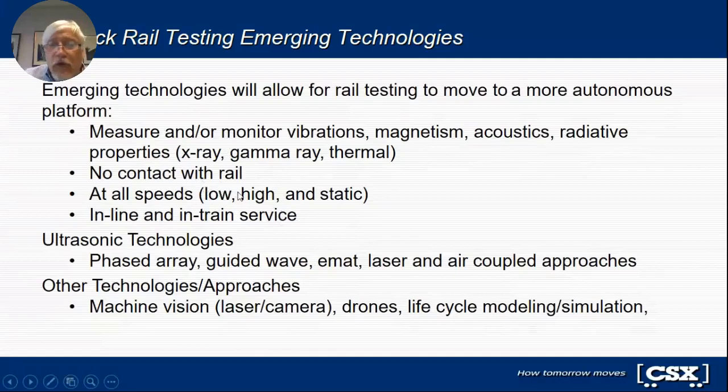Thank you. Okay. Ultrasonic technologies, the phased array, guided wave, EMAT, laser, and air coupled approaches. These are all on the horizon. There are some companies that use phased array or are trying to develop it. And then, of course, machine vision, like Todd said. Drones, I was out working with a company with drones this morning. It was for geometry, but not for rail testing. And then, of course, the modeling and simulation, which is where you guys come into.